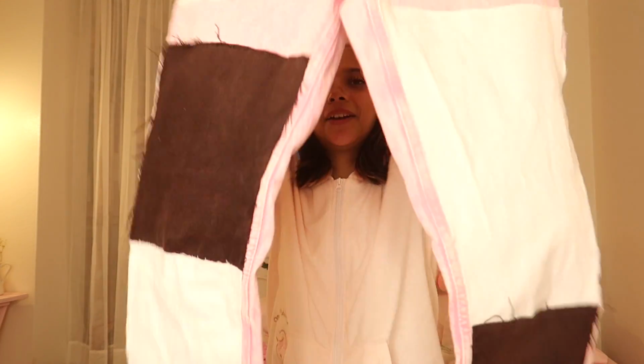So I just finished the pants, and here's how they came out. They look so cute. I can't wait to try them on for you guys. On to the next one.